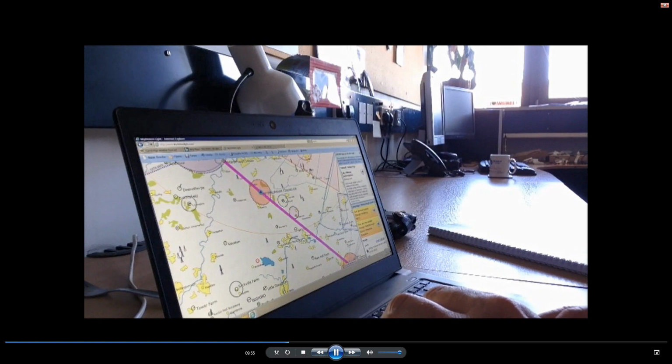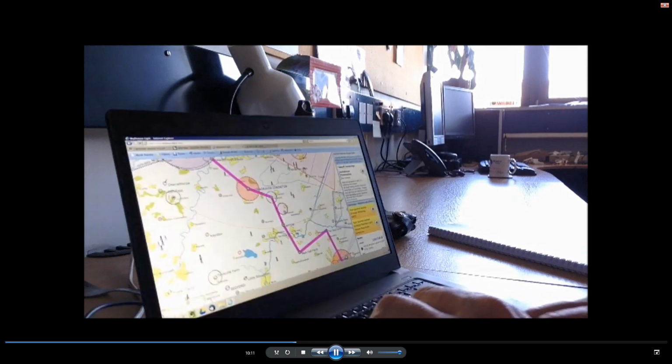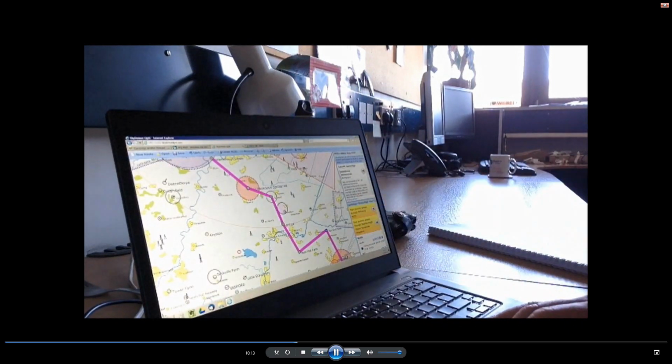We can move this through all the various aerodromes in the area, and find out if there's any notifications of low-flying aircraft or other air traffic control issues that might affect the area we're flying in. And all the NOTAM information's over here. So I looked at this earlier and there's nothing really we need to worry about.